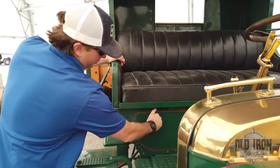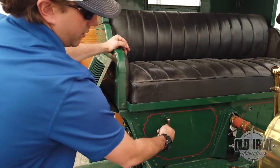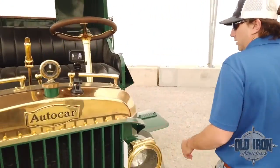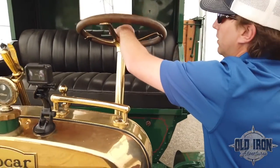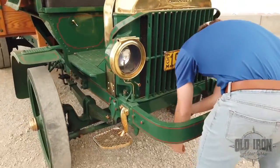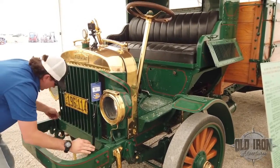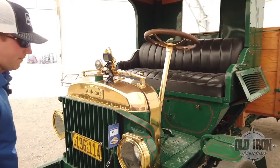First things first, fuel. So it's got a neat little valve here to turn that on. So we'll turn that all the way on. This is our mag. So we're going to set our advance, throttle, and then choke. See if she'll go. All right, take it for a spin.